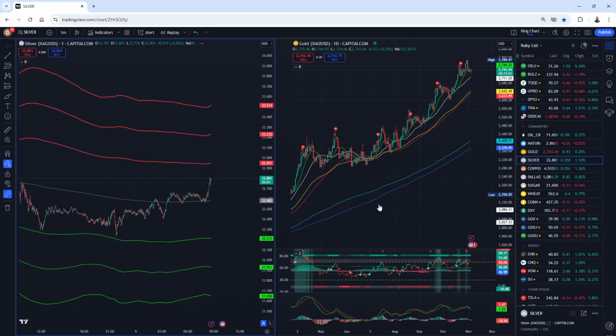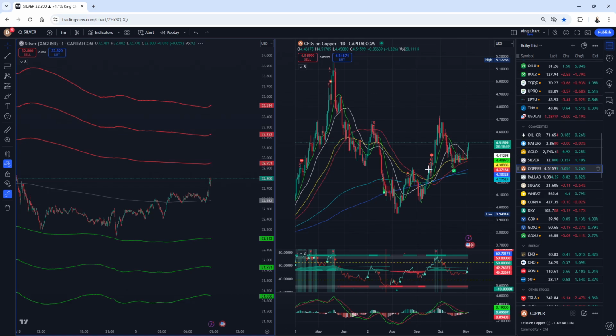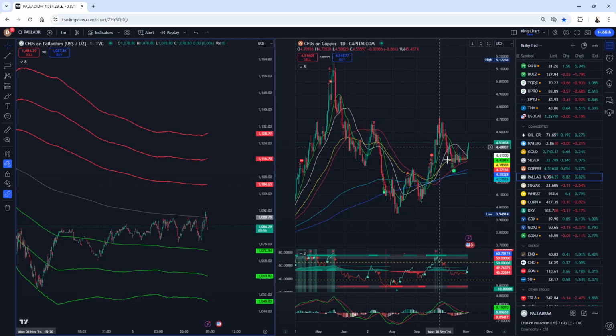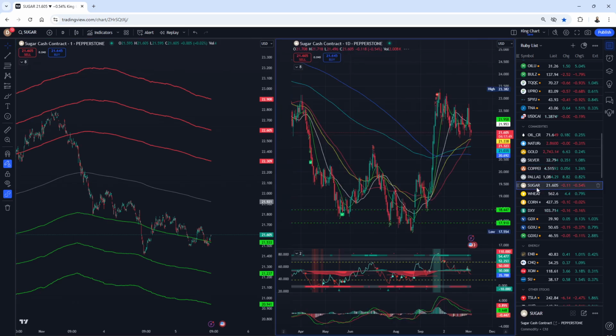I don't want to touch gold and silver. I don't even want to see them because I don't like to buy stocks which are at all-time high. Palladium also, copper is pumping after consolidating. Sugar is in the buy zone, so sugar could be a nice trade. You can see nice flagging here.